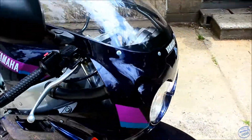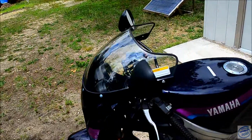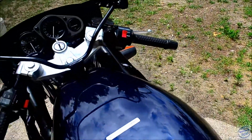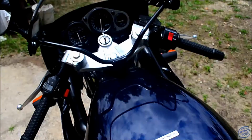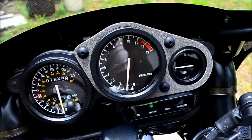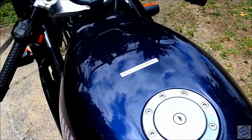And dual headlights. Reminds me a lot of my old FZR-1000. 11.5 red line. Still has the original warning decals all over it, even.